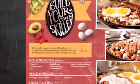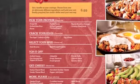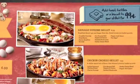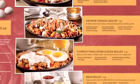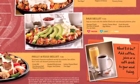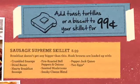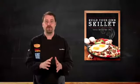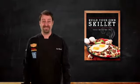Also in Module 1, we'll be bringing guests Build Your Own Skillets, another limited time only menu item just for Module 1. Now guests can pick their protein, their eggs, their potato, and top it off with veggies and cheese. Now in addition to guests building their own, we have 5 delicious signature builds to choose from. Our Sausage Supreme skillet, the Chicken Chorizo skillet, the Country Fried Steak and Egg skillet, our Baja skillet, and the Philly and Egg skillet. Now for servers, there are plenty of upsell opportunities built right into the menu, like adding toast, tortilla, or a biscuit, and offering juice and coffee. Now during the month of February, guests will see these skillets featured in TV advertising. Here's a look at one of those messages.